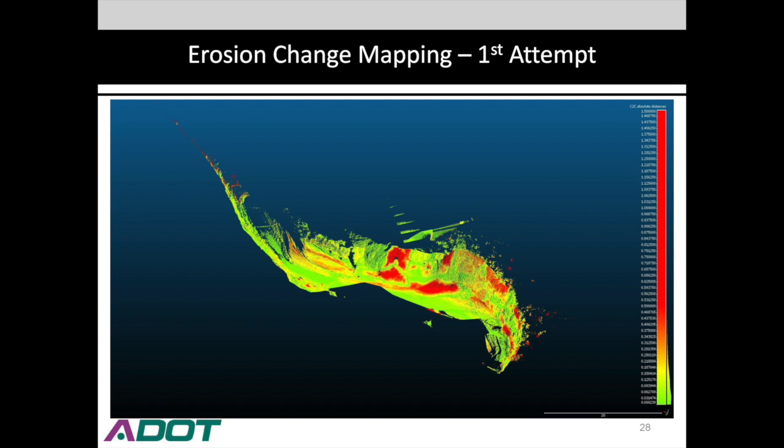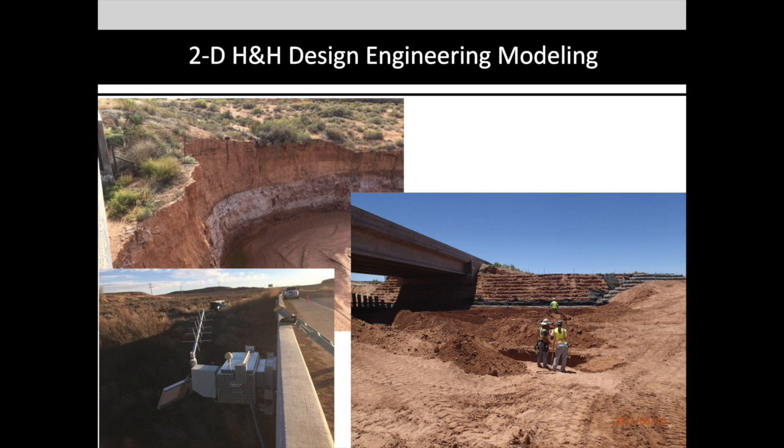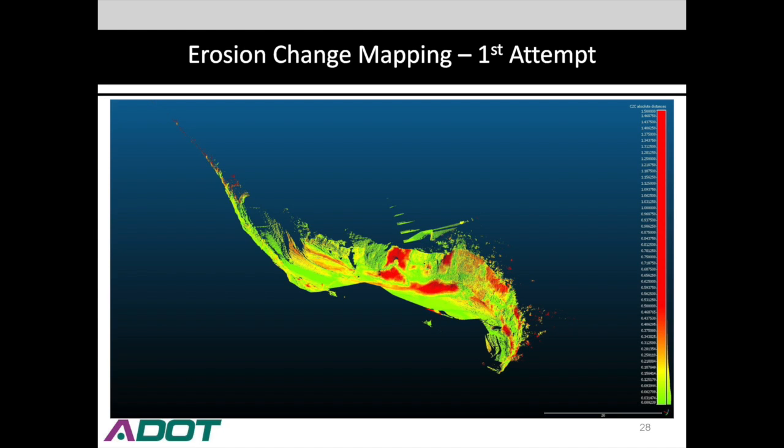So let me talk about what we were able to do on kind of the fancier side of things. This is a tool that took about a year to develop with USGS. So this is the first attempt, and what we're looking at here is the bank, and I'll go back real quick. This bank in the upper left, and then a little bit out of picture to the right. So you're looking down across at that far bank. So it's not very visually friendly.